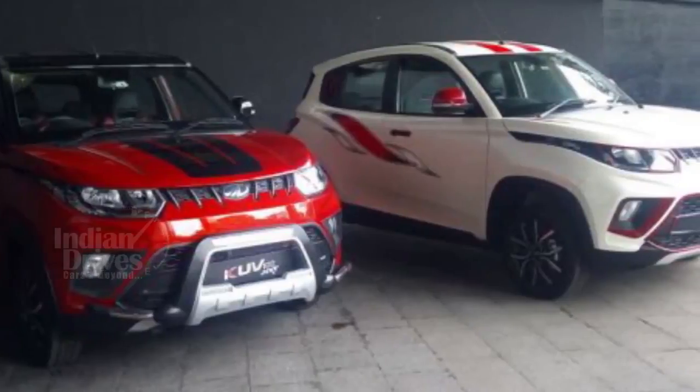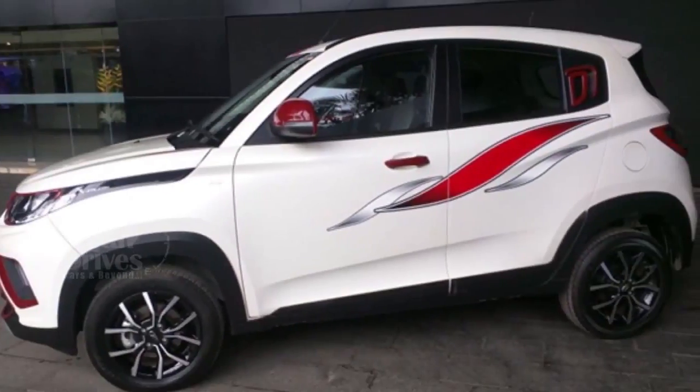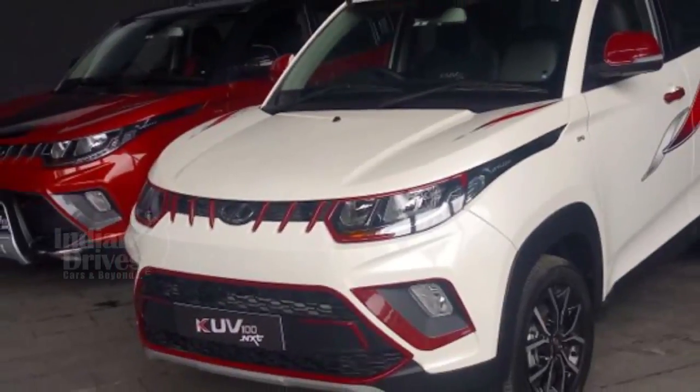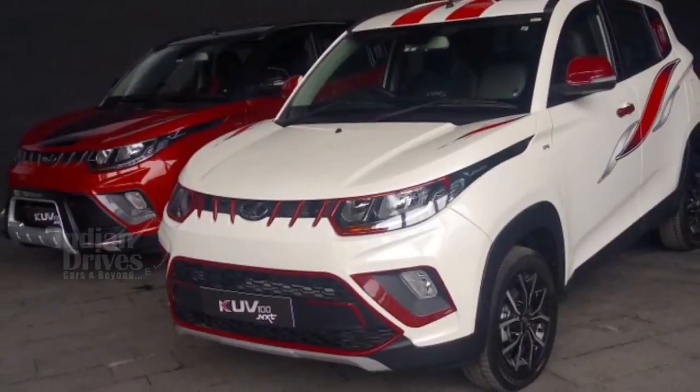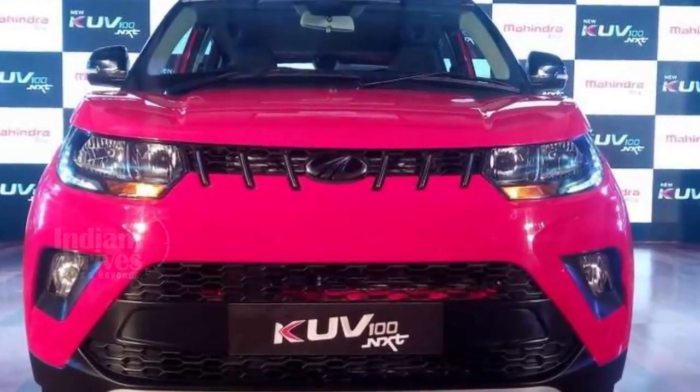Mahindra KUV100 electric variant is likely to get a new drivetrain, which the company is developing for all of its future products. Company has not shared any investment plans on this massive shift, but will be ready with its electric car portfolio to make the most of it.